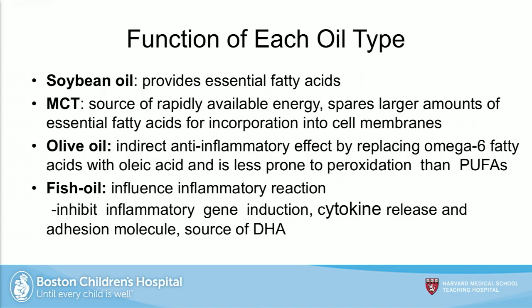So in summary, the function of all these different oils is on this slide. The soybean oil is simply a source of essential fatty acids. The MCT oil also allows you to decrease other oil sources and give calories. The olive oil has less anti-inflammatory, less pro-inflammatory properties. It also allows you to give less soybean oil. And the fish oil also has immunomodulating functions. So again, they all have a little bit different, but they're all a source of calories. That's the thing you have to remember. They all have calories, and with the exception of MCT oil, they have some essential fatty acids.